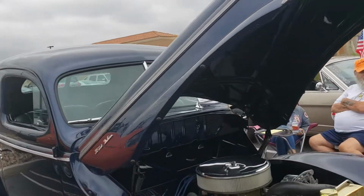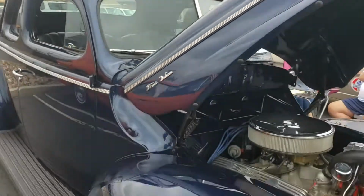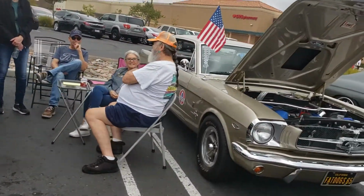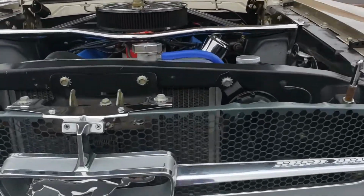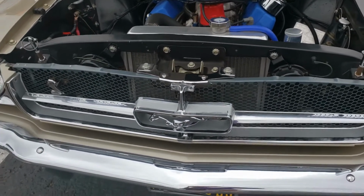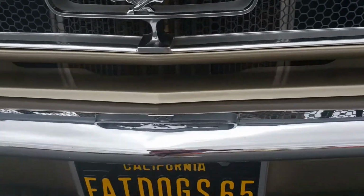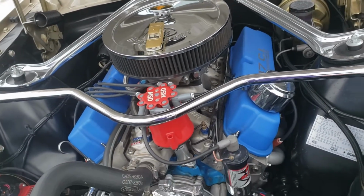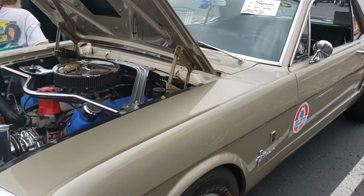Good. Another here, vintage Ford Deluxe. That's a Ford Deluxe. Wow, this Ford. This is a Mustang. Wait, what the heck? Mustang. Old Mustang. Mustang, look at the engine, how shiny the inside. Very clean. 1965 Mustang.